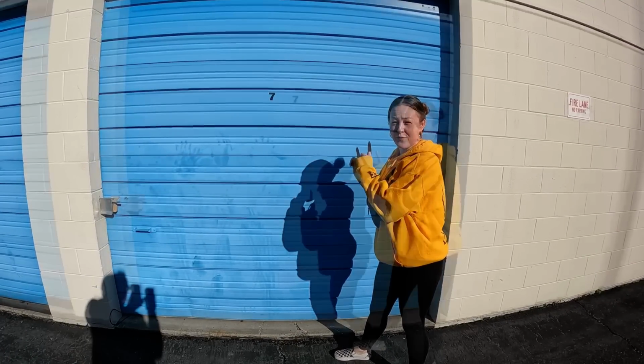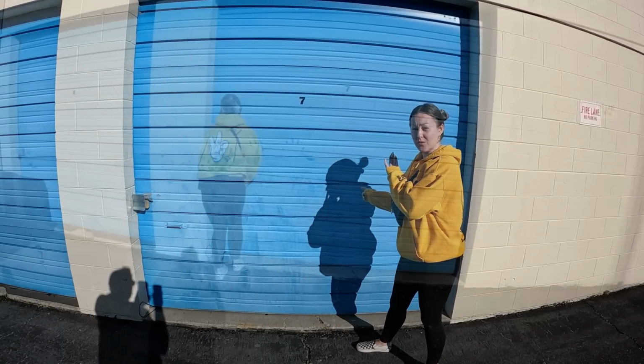Bought this unit for under $4,000. Unit 507.